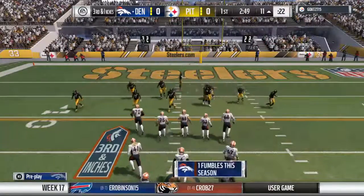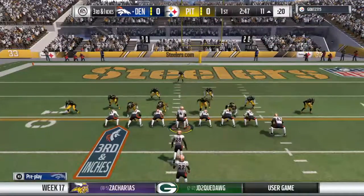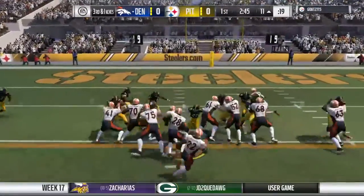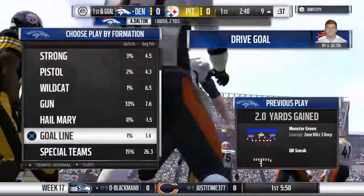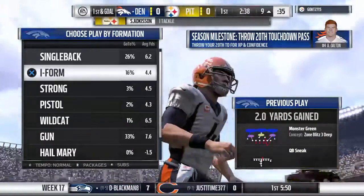Looks like the defense in press coverage here. Dalton's going to sneak it, and give them 2 yards there as they're set up now with a first and goal. I don't know about you, but I like this call.